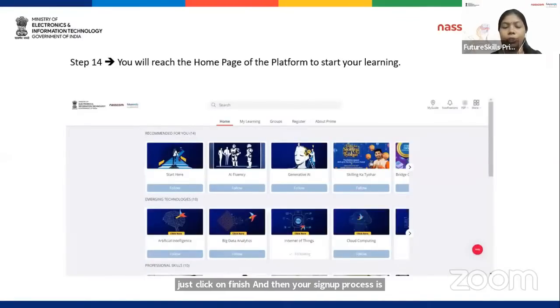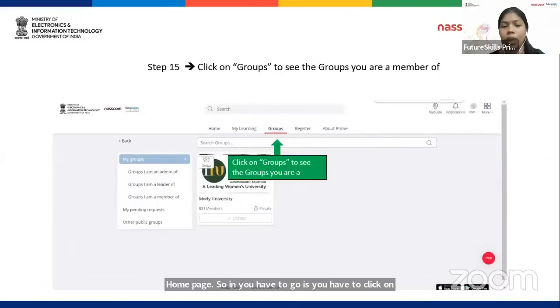So this will take you to the home page. So this is the home page. So here where you have to go is you have to click on the third tab there, that is groups. So this tab, if you click, you will be able to view your group. So already we have added all of you to the NM group. Okay. So your university name will be mentioned in that group.